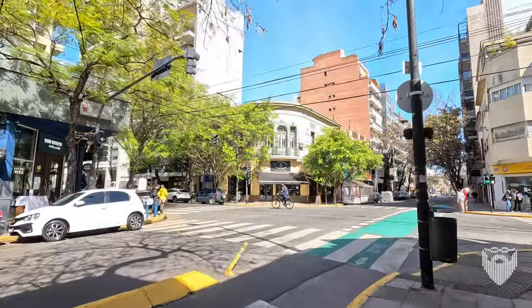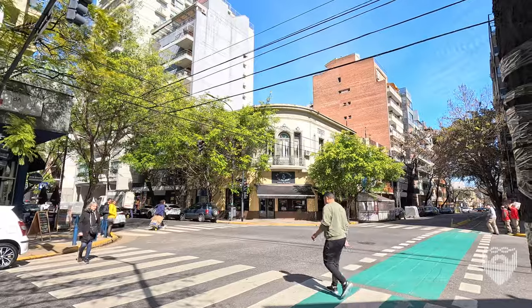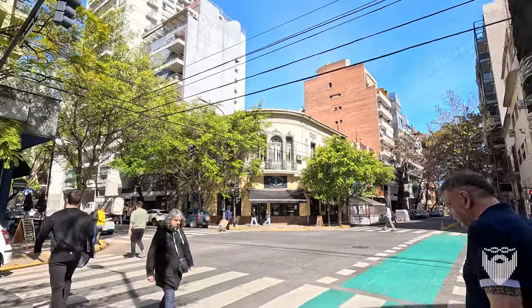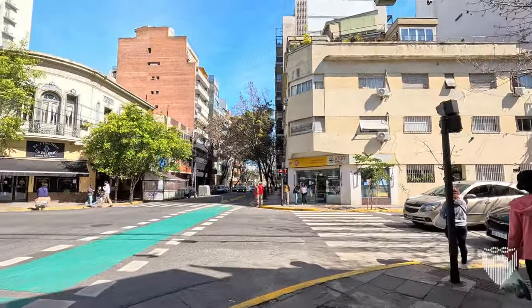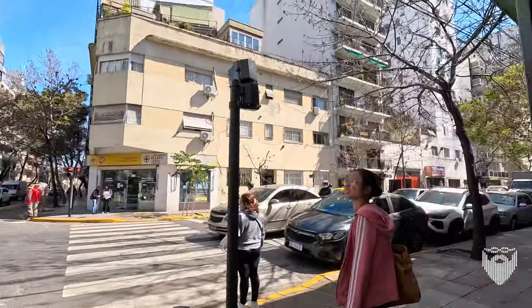I don't know what this cafe is, but I think this is where Dominica needs to go. El Pinguino del Palermo. Palermo. The Penguin of Palermo. We are of the neighborhood. And once again, I don't know what street I'm on. Paraguay. I found the road I'm looking for.